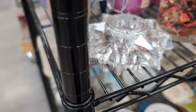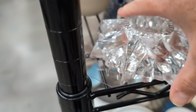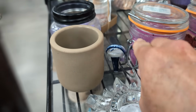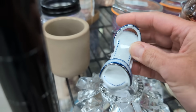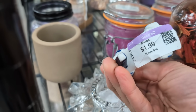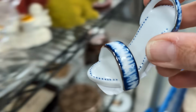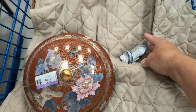Look how this piece reflects the light. It's a faceted lead crystal candle holder. And oh, I just felt a chip on the corner there. We'll leave it. Back here is a little shoe. I love the float blue on the crossbar there. Only $2. Sweet little find. Very unusual. I wonder who makes that. We'll pop it into the cart.